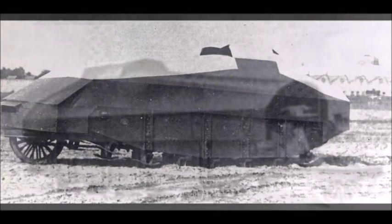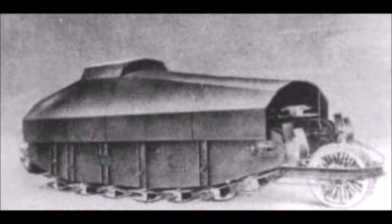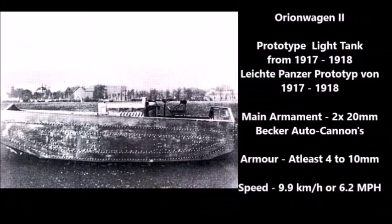The Orion Wagon I also spawned the Orion Wagon II. The Orion Wagon II was pretty much an upgrade. The Orion Wagon II had two 20mm Becker armor-piercing autocannons instead of the 7.92mm machine guns of the previous Orion Wagon. There was also meant to be an Orion Wagon III, but that project never got off the ground. In 1918, there were at least 14 Orion Wagon I's completed before the armistice in November of the same year. The Orion Wagon I was one of those cool German tanks from the First World War that just never made it as far as one would imagine it would.